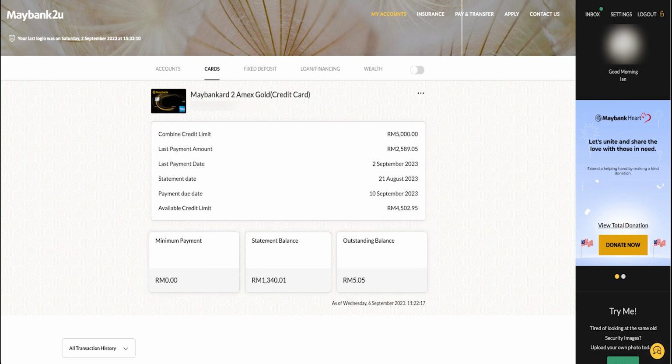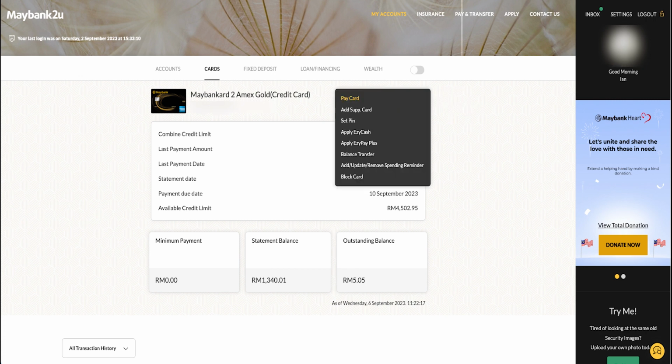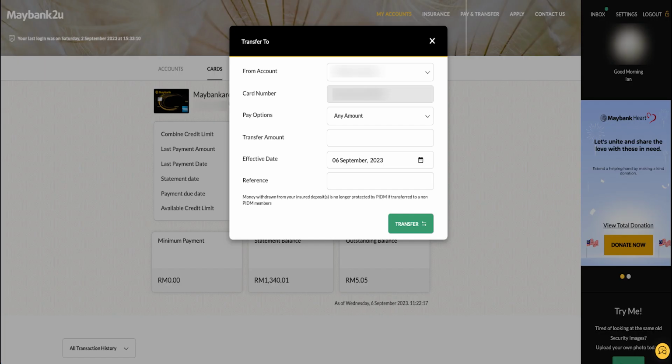You can choose to pay the minimum payment, statement balance, or outstanding balance. However, if you want to pay any amount other than these three, click the 3 dots on the top here and click Pay Card. Then you can select an account to transfer from, enter the desired transfer amount, select the effective date, reference, and then click Transfer. Then after payment has been made, you can download the transaction receipt as well.